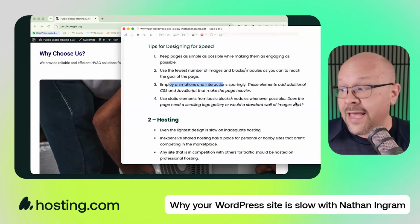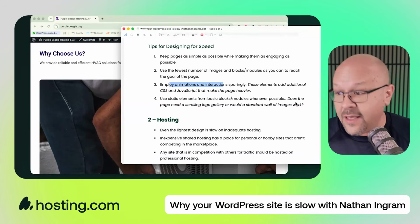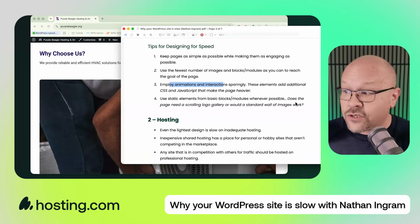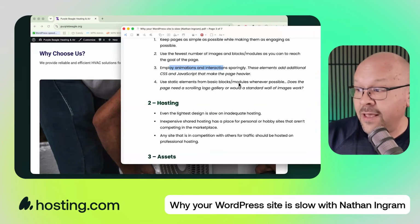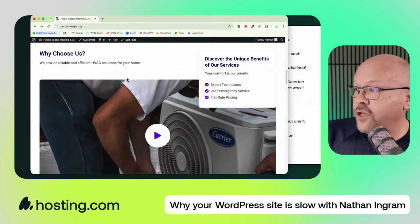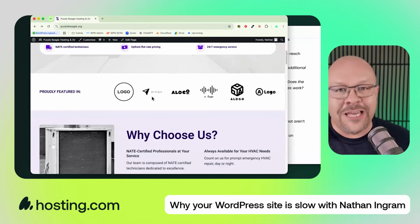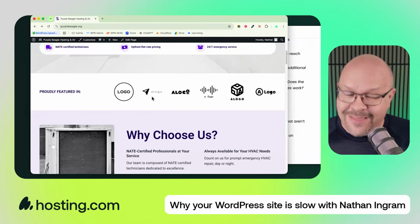And we really want to employ interactions and animations sparingly. Those are the elements that add additional CSS and JavaScript weight and make the page heavier. And this is a big one. Use static elements from your basic blocks and modules whenever possible. So for example, a lot of pages like this might have a scrolling logo wall, right? Do we need that sort of thing?